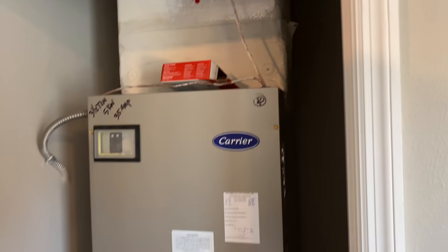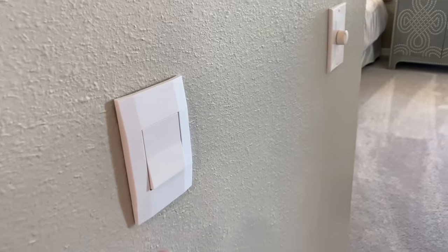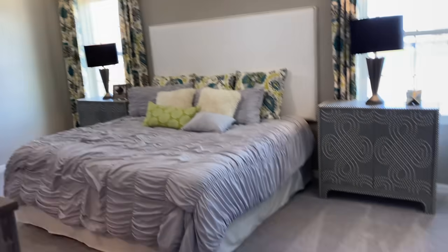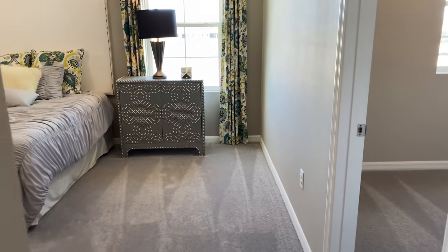Okay, Peach Patch, the first door on the right is your AC unit. Then once we go inside the room, I also want to point out these light switches. I like them, oddly enough. There we go. This is the master. Ooh, I like this, y'all. I could get jiggy with this.